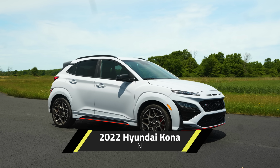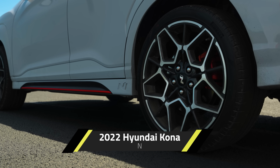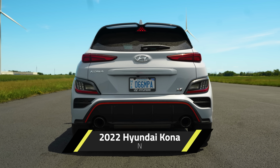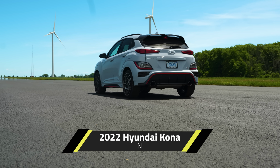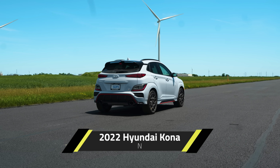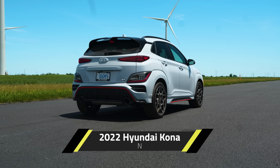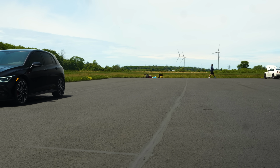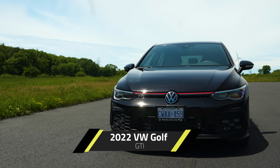Today, I'm driving the Kona N. Spoiler alert. If you watched the Elantra N versus the GTI, you'd know that we had to race it against the Kona N. So, I'm driving the Kona N DCT. And on my right side, we have the 2022 Golf GTI. This is the new generation. It's quite an interesting one. We've raced it before.